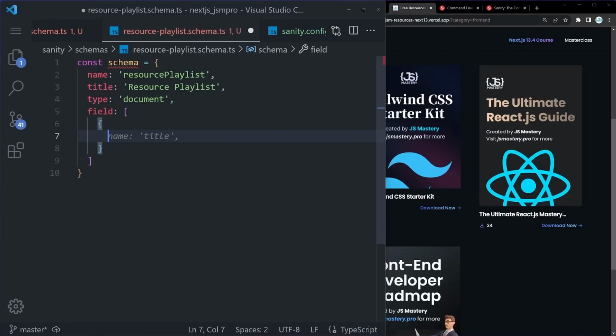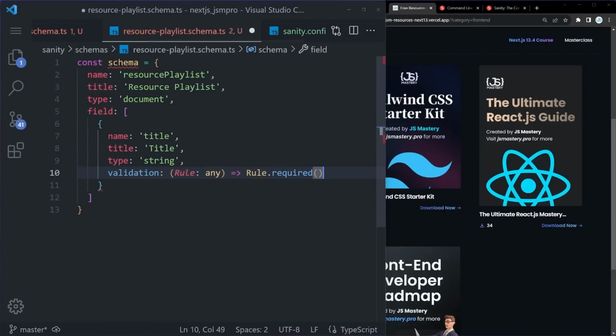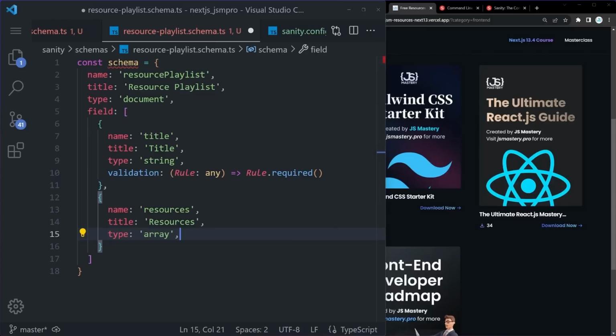We're still gonna need a field of a type name, title. Title is title, type is string, and it's gonna be a validation of rule.required. Finally, this specific resource playlist is going to contain a collection of resources. So we can create a second field. Name is going to be resources. Title is going to be resources. Type is going to be array.